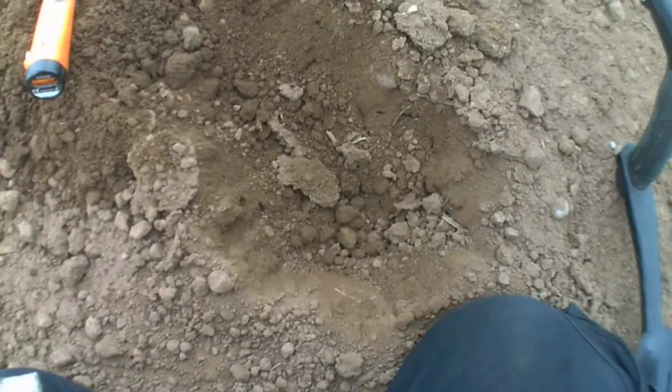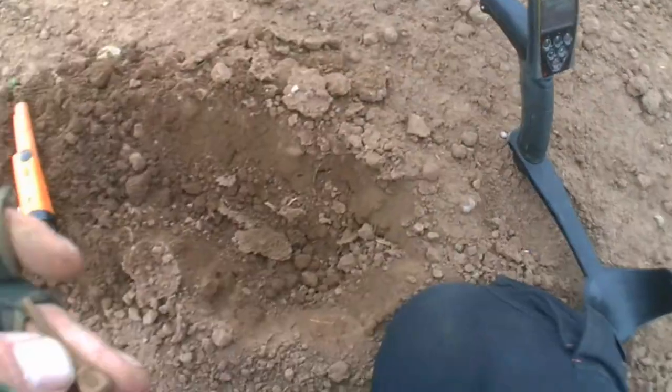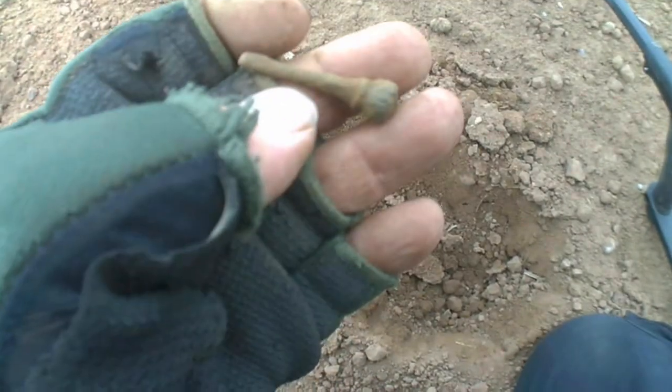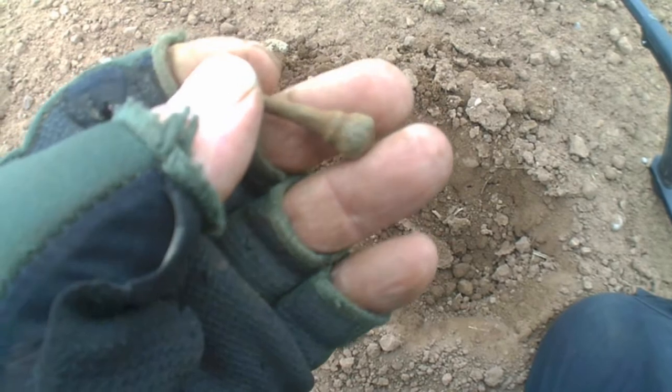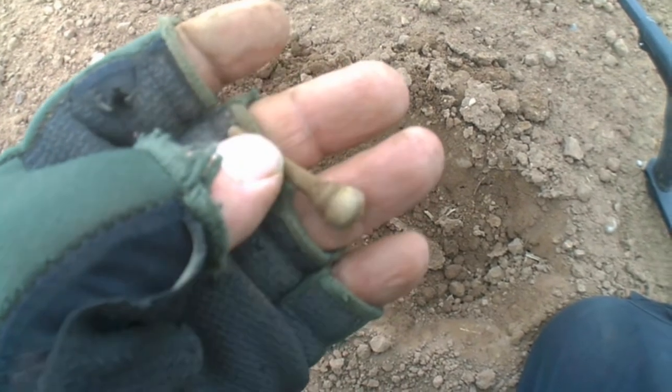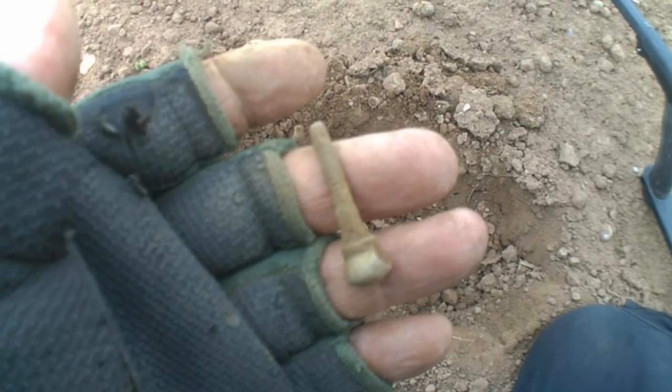Well, I found my first target with the ORX, and I'm not sure, I think that might be a head pin or something. I'm not sure. But yeah, that's the first find for that. Catch you in the next one.